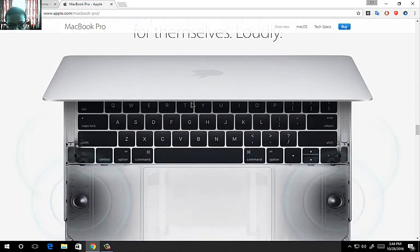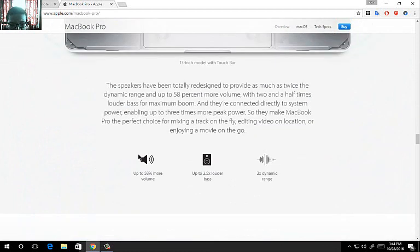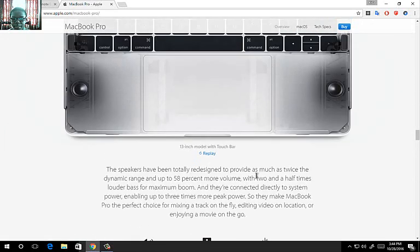Now, audio. Audio is an improvement on the MacBook also. The speakers have up to 58% more volume, up to 2.5 times louder bass, and 2 times dynamic range.